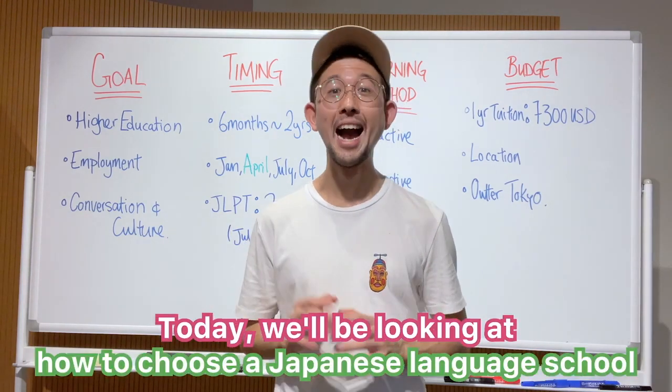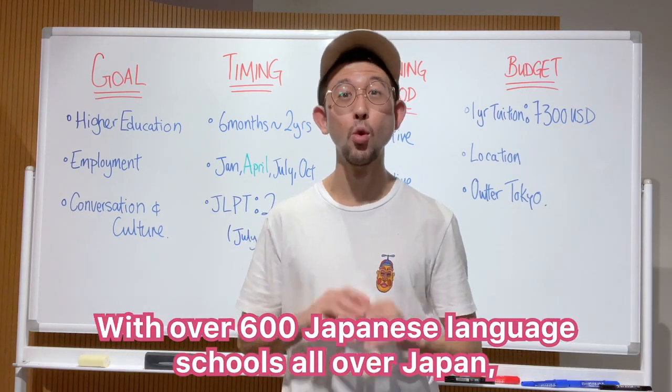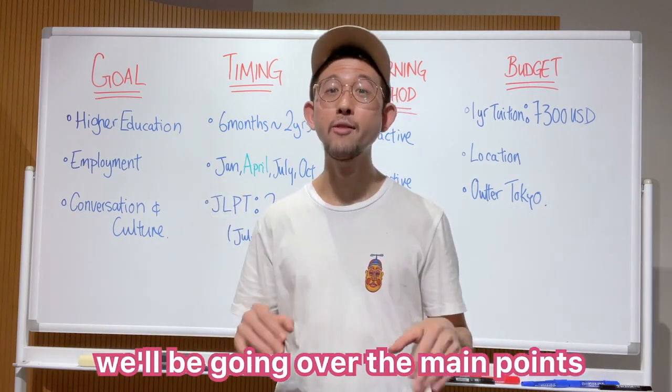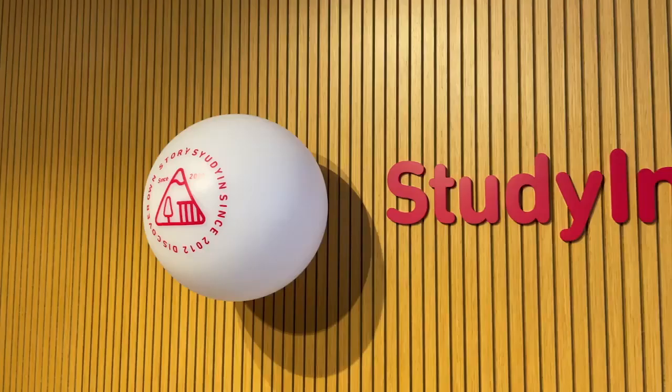Today we'll be looking at how to choose a Japanese language school. With over 600 Japanese language schools all over Japan, it might be quite overwhelming to decide on one that's best suited for you. But don't worry, we'll be going over the main points that you need to consider to make this important decision. Let's go.